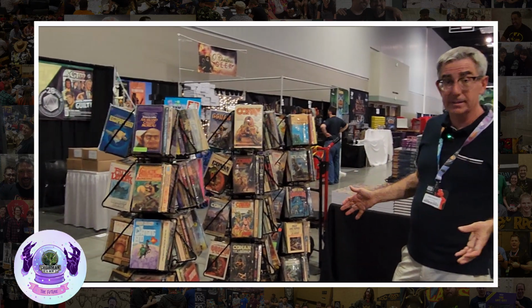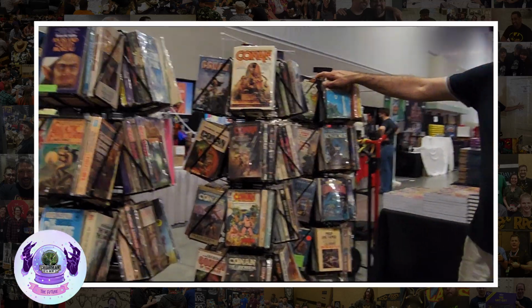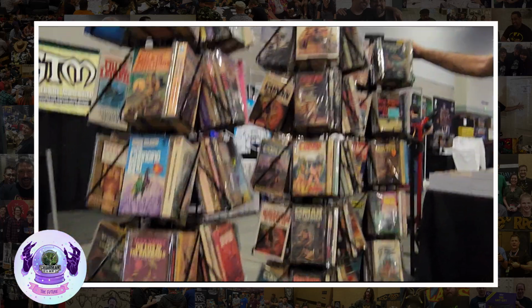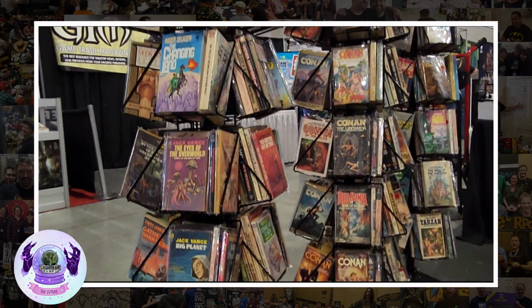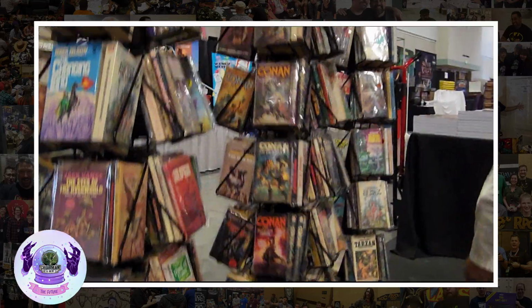We basically make no money on this. We charge a slight upcharge on what we paid for it, but you will find a fabulous array of vintage novels here that are just awesome and inspiring, not just for the amazing art, but also for the content itself. We have tons of Conan novels, which are actually really hard to find.